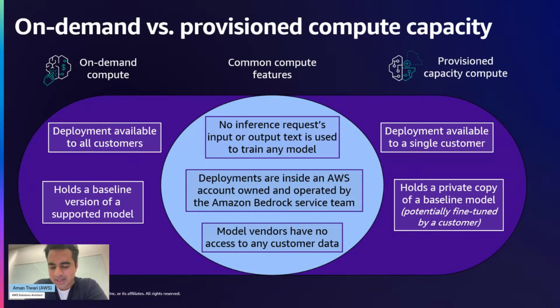With provisioned capacity, as you move forward with your journey and you have a very clear understanding of how much throughput you need, once your AI solution becomes very famous and everyone is using it, this is where you can purchase model units for a specific base or custom model. This provisioned throughput mode is primarily designed for large, consistent inference workloads that need guaranteed throughput. That is the real distinction between on-demand and provisioned.